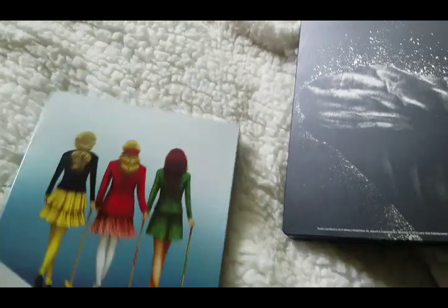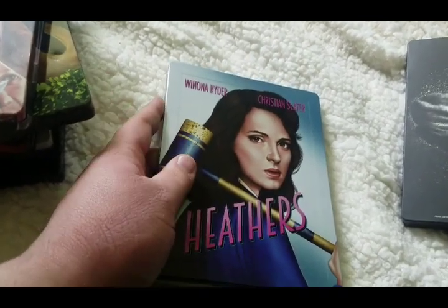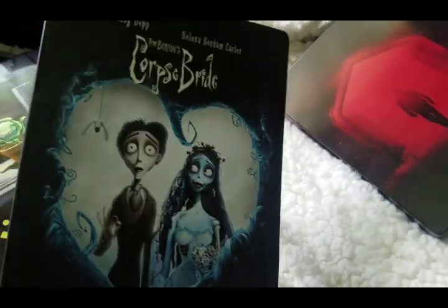Heathers, which I picked up at the Best Buy. Did I pick this up at the Best Buy Black Friday sale? Or I think I might have just picked this up regularly at Best Buy. Don't quote me on that, though. Rambo Last Blood. Big Hero 6. Little Shop of Horrors. Corpse Bride.